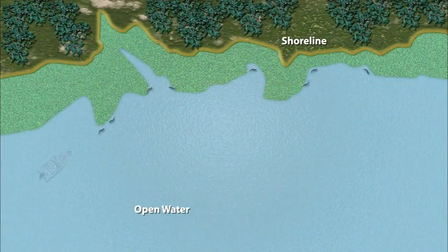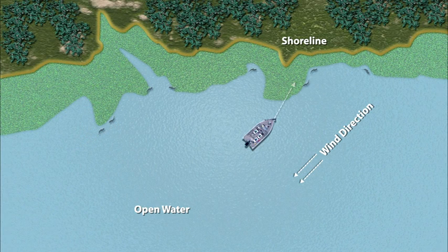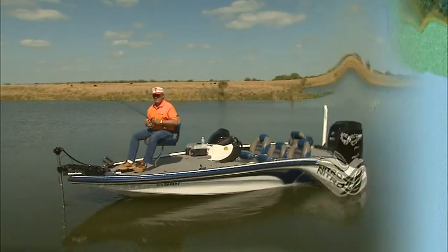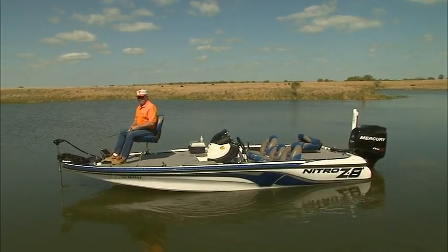When working any form of cover, especially the outer edge of a weed line, it's best to always parallel the cover, keeping the bow of your boat pointed into the wind and just off the edge of the weeds. This way you cover the area much better, and it allows you to keep your lure in contact with the break line much longer.